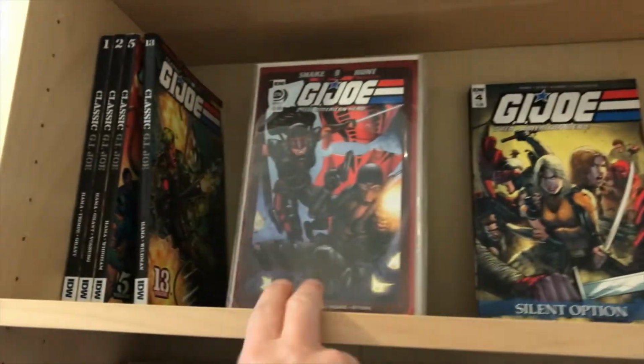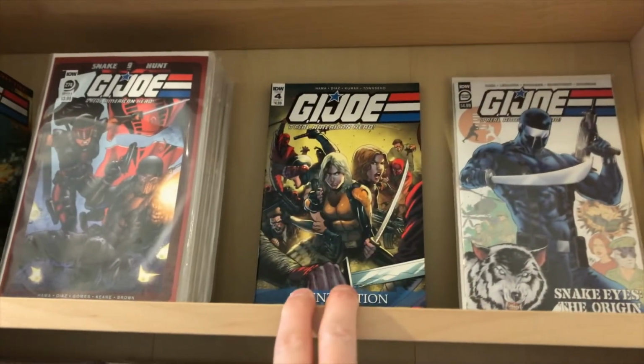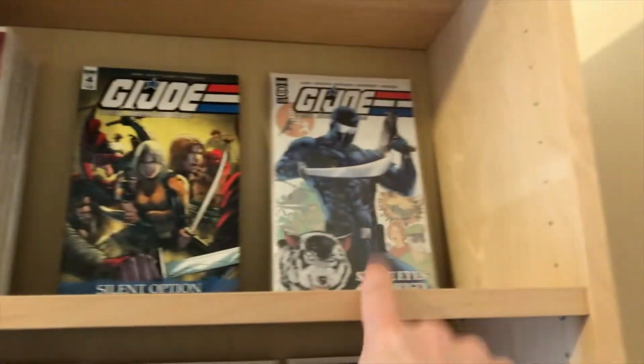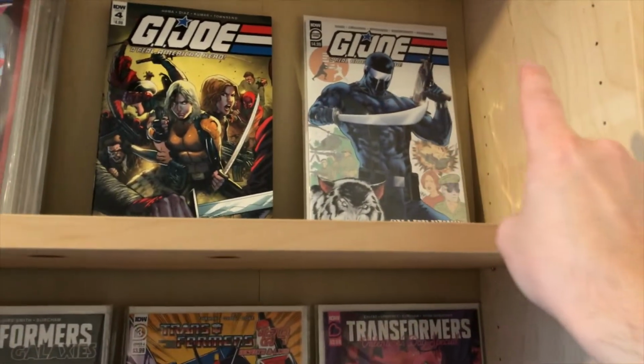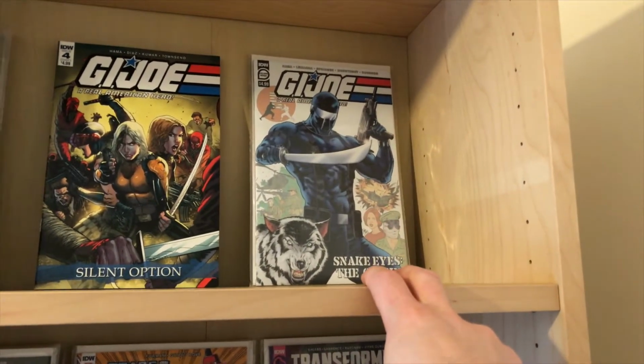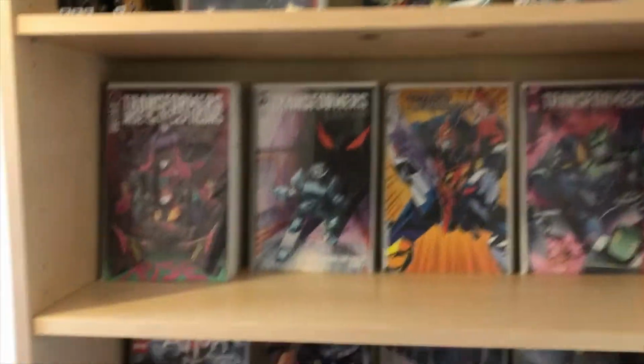So we have the ongoing G.I. Joe series here, still written by Larry Hama. Any mini-series here so far since I started collecting, it's only been Silent Option, which has been amazing. And then any specials. So there's a reprint here, Snake Eyes. The origin behind that is the yearbooks. Any specials will go there. I wanted to keep them separate. Looks cool. Same with Transformers here.